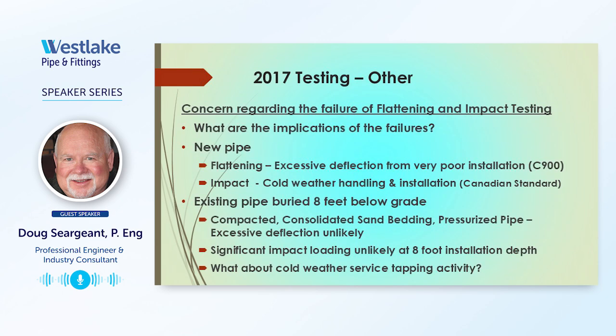Now, what are the implications of those failures that we talked about earlier? The flattening and the impact. When you've got existing pipe that's buried 8 feet below grade, it's got compacted, consolidated sand bedding around it. It's been basically sitting there pressurized, and so the pipe is kept in a circular position for almost all of the time that it's been there. And as the sand consolidates around it, it's holding that pipe in that shape. If you can drain the water out of it, it's still going to hold that circular shape. There's nothing going to happen.